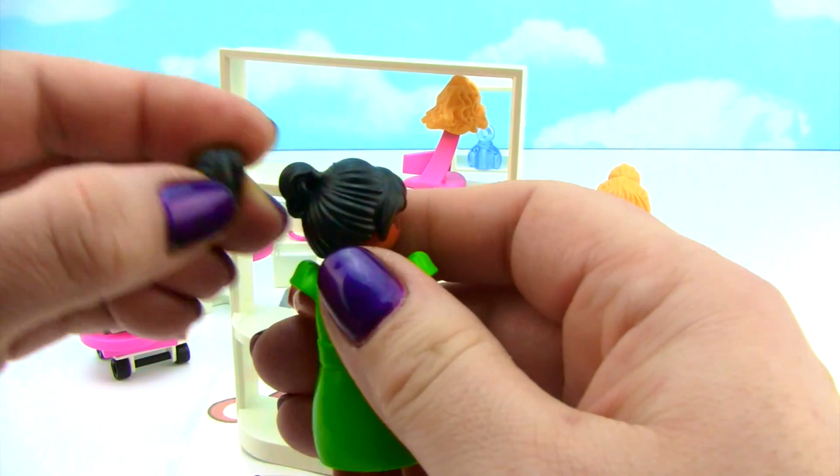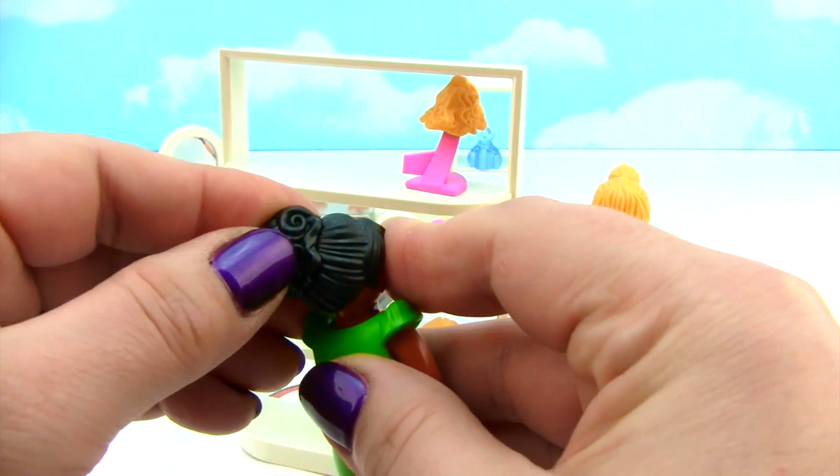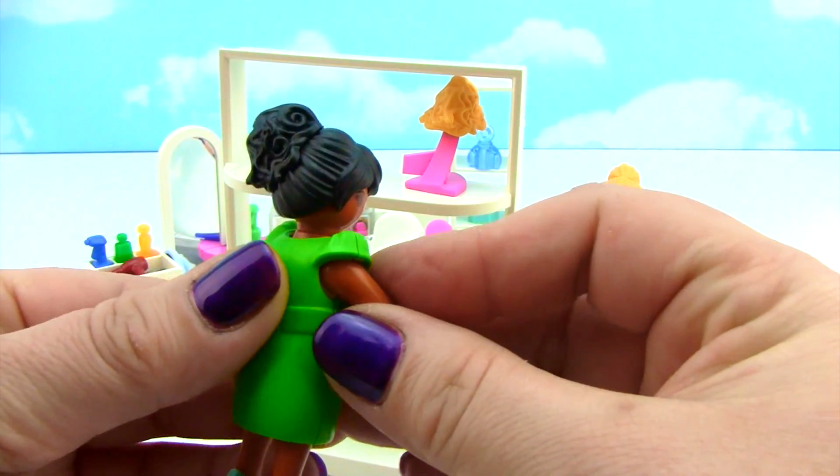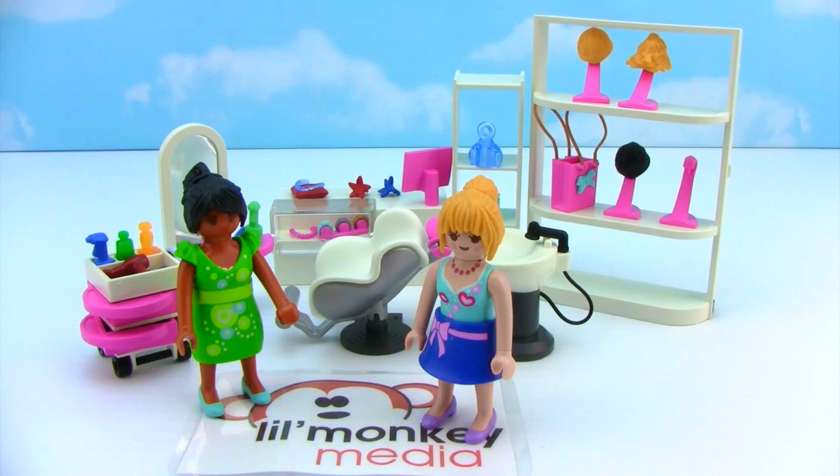Let's change out her plain bun for a super curly and fancy updo. I just love that feature for this particular set. And there's our fantastic beauty salon add-on set.